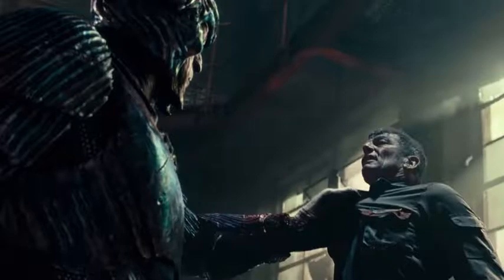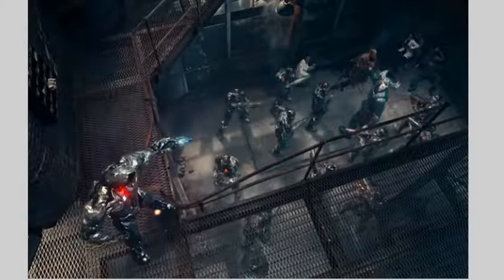Man, that scene was lit. Legitimately lit. Cyborg comes through, busts through the scene, hits Steppenwolf, but Steppenwolf can take it. He can take any kind of blast, man. The dude's really powerful. Took the blast like nothing. You know what I'm saying?